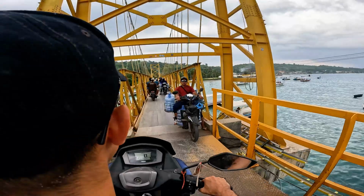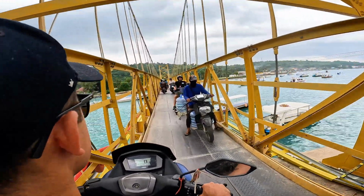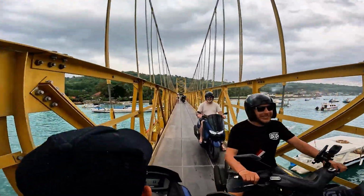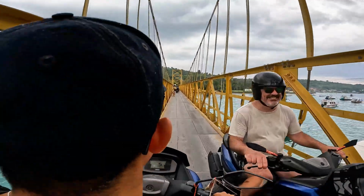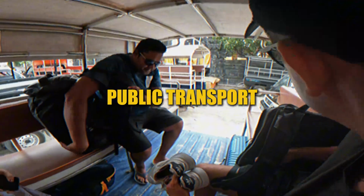Things to see nearby the bridge. There are plenty of local cafes, restaurants, lagoons. Honestly, it's so picturesque. You're going to want to take your camera out and take a lot of photos, so you're going to have plenty to do here. Public transport, or lack of it. There's no public transport. Like I said before, your best bet is getting a scooter or an e-bike, and that's going to help you get around.